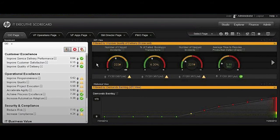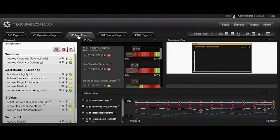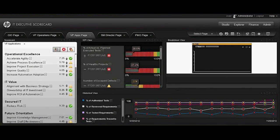Now let's take a look at another page. I'm going to jump over to the VP of Operations. Actually, I'm going to save the best for last. I'm going to go to the VP of Apps page. Again, it just shows you a different visualization. This one also has a scorecard for VP of Applications, and this is slightly different. It has probably the same perspectives. There's a customer perspective, operational excellence, IT value, secure IT, and then feature orientation.